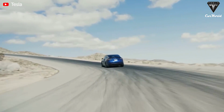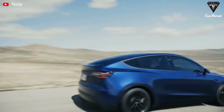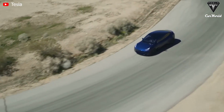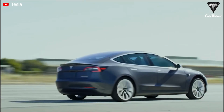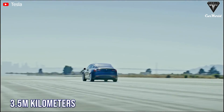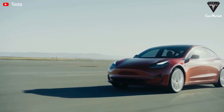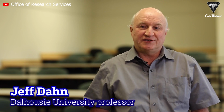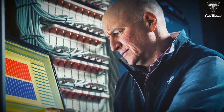Instead of 1 million miles, the batteries are now expected to last 10,000 cycles and provide traction power for more than 2 million miles. That's about 3.5 million kilometers, which is similar to around 200 years of battery life. Jeff Dahn explained the results from his work on particularly durable battery cells.